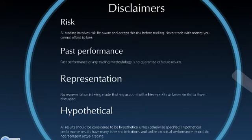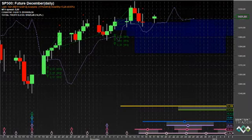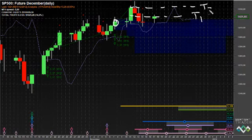Let's take a look first of all at the S&P 500. Last week, as you know, I spoke about the fact that we had entered a long C category trading opportunity, which we had done the week before, and that turned out to be a profitable trading opportunity. As you can see, our T1 target was hit on the Tuesday of last week, and our T2 target was also hit on Tuesday of last week.